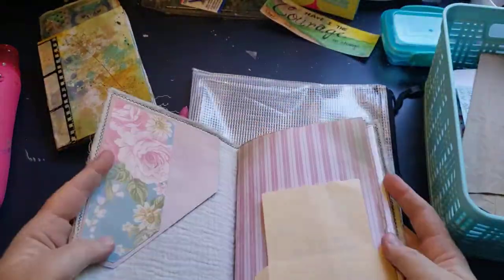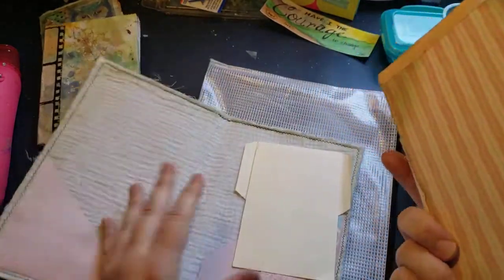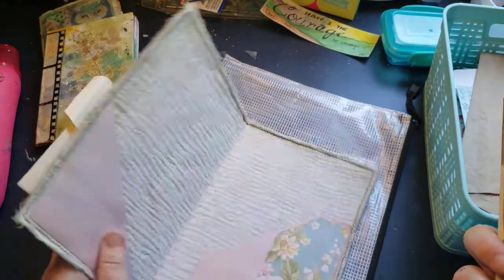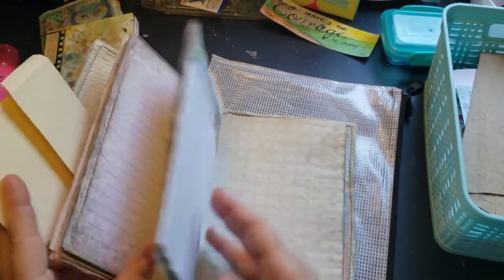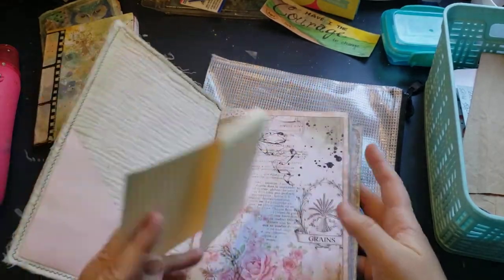which I could just put in the store naked. Oh no, I haven't even glued it in yet. I've got pockets glued on the inside, which I guess it's too late to sew them now. I still need a cover to put on, and I have pages picked out. So there's the green and pink, I guess it is.